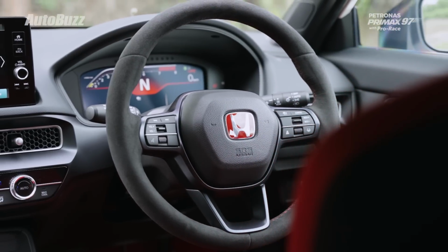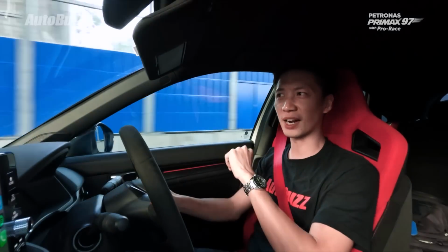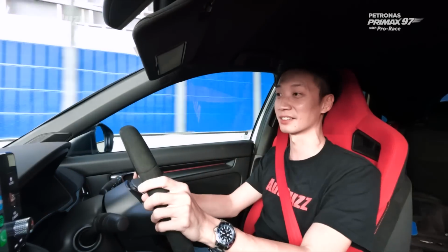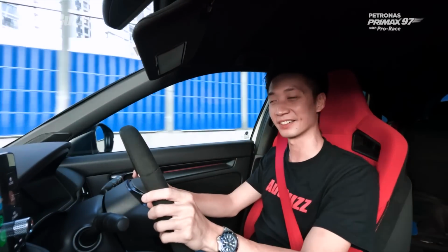Definitely a nicer looking steering than before though. I thought the ride in the previous one was already quite comfortable, but this one's even better. I can definitely use this every day.